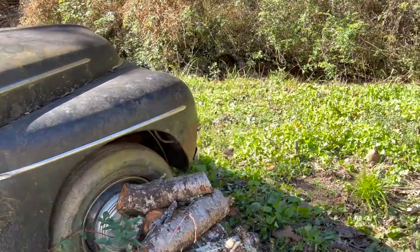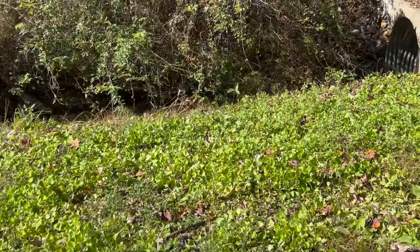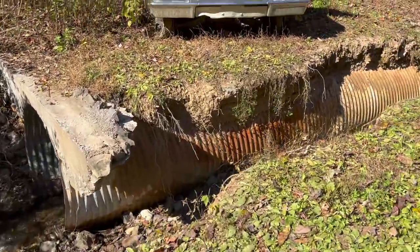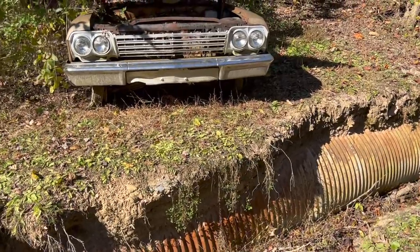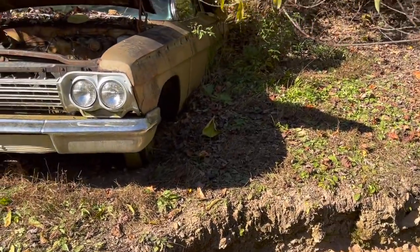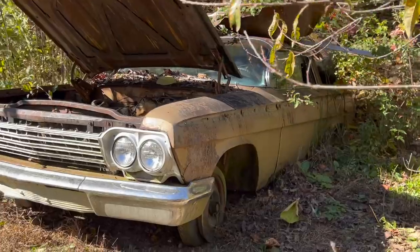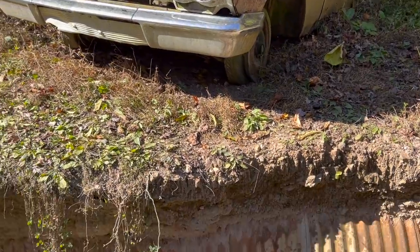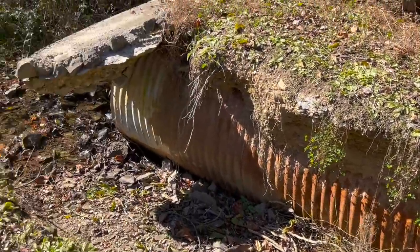And as I made my way past this car, I noticed a 62 Impala, but it was not accessible. You can see right here that the bridge or the tile had washed away, leaving it kind of stranded over here on an island. I couldn't get a real close look at it, but still a pretty neat car. Just unfortunate that it's not very accessible at the moment.